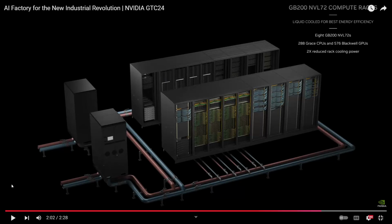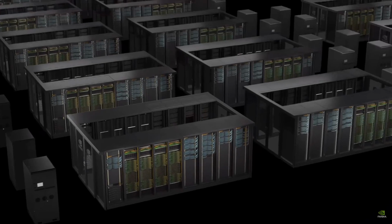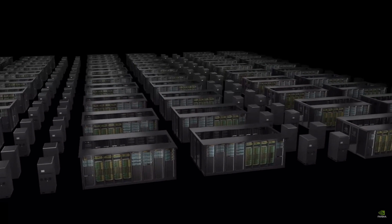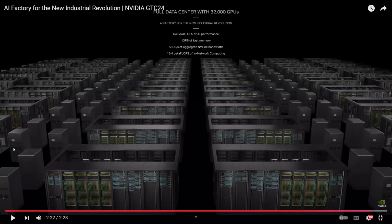GB200 NVL72 compute racks, liquid cooled for best energy efficiency. 8 GB200 NVL72s, 288 Grace CPUs, and 576 Blackwell GPUs. 2 times reduced rack cooling power. Full data center with 32,000 GPUs.